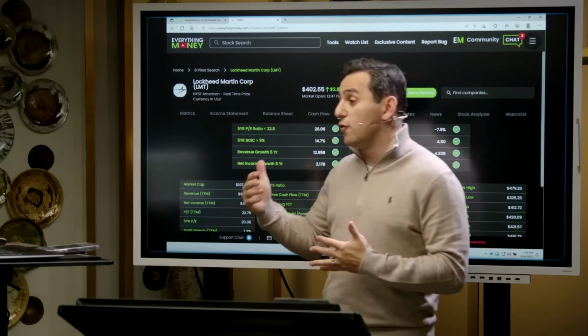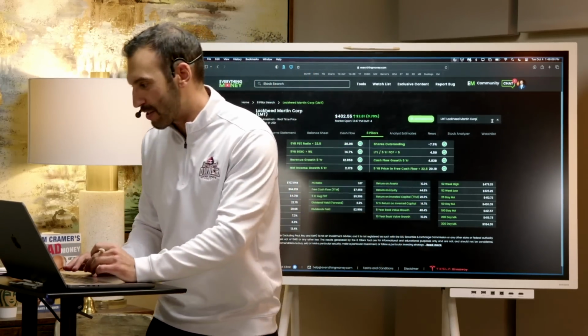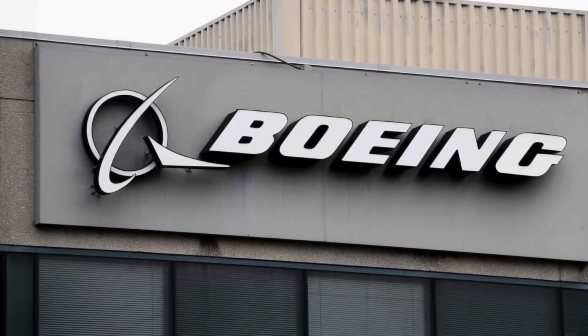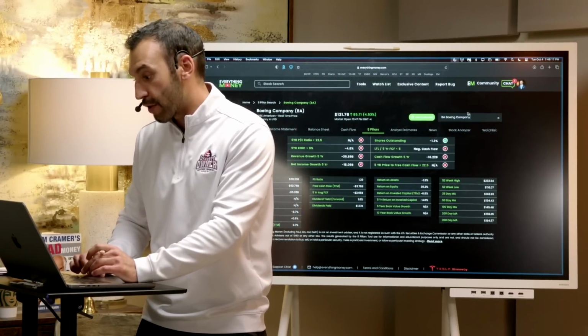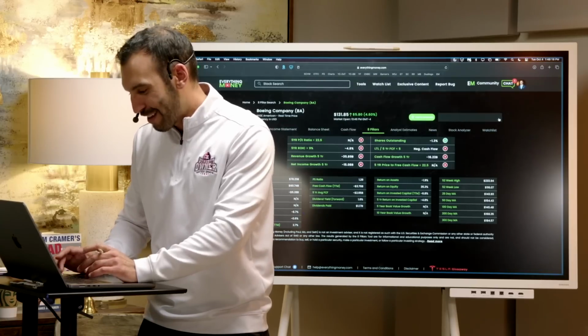I think it's at the high level of what I'm comfortable with. Comfortable, but I was expecting to see like 20 here or something. Really? Crazy. I mean, can I just go look at Boeing real quick? Boeing's in a different situation, but look where we're sitting with Boeing here. Oh, they don't have cash flow. Okay. Yeah. So that was a good comparison.